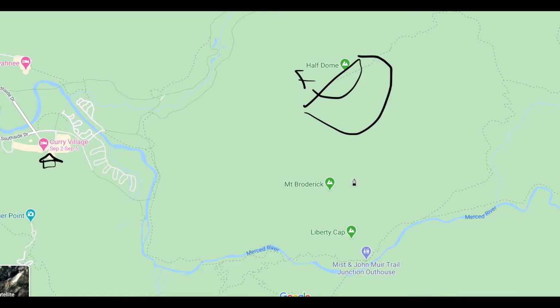So the day before, we do want to scope out and see where the trailhead is, just so we have a sense of how to get there from where our cabin is, even when it's dark.